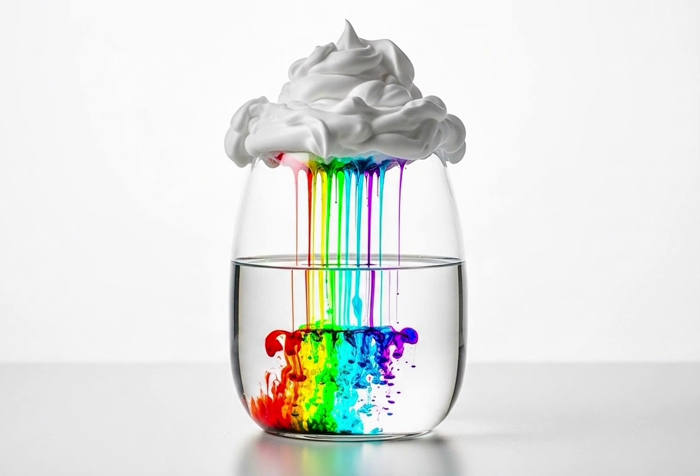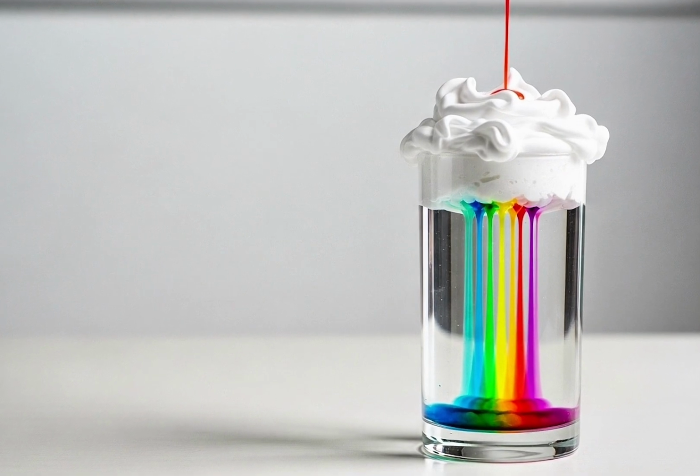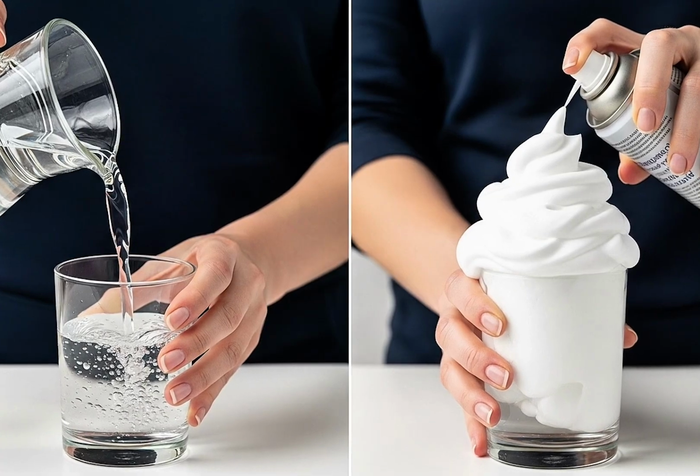4. Rainbow rain clouds. This mesmerizing experiment provides a clear visual for how clouds hold water and create rain. It's an excellent way to begin a conversation about weather and the water cycle.